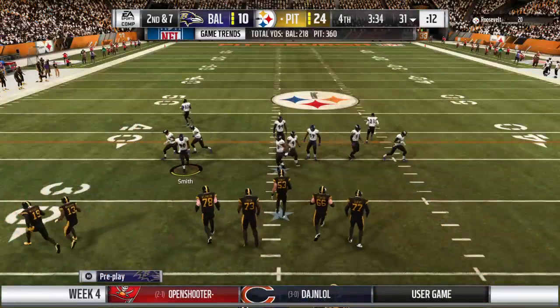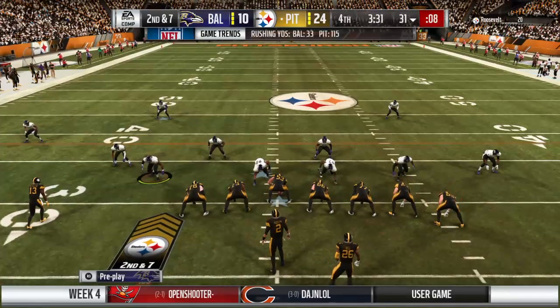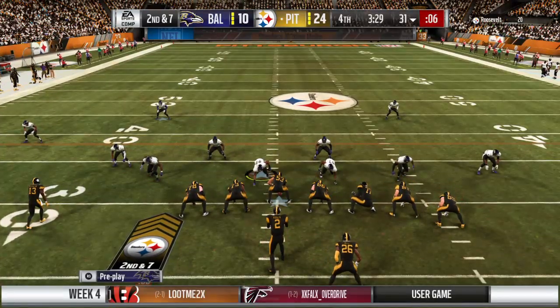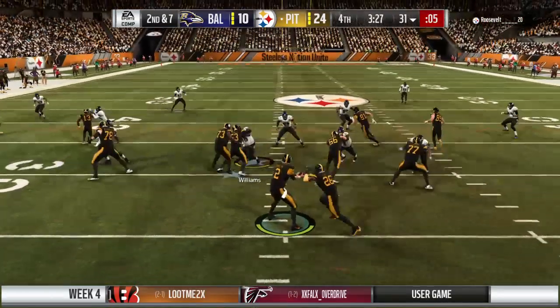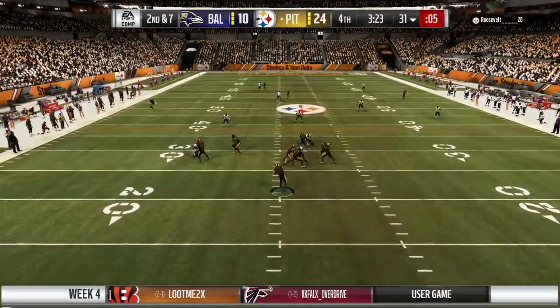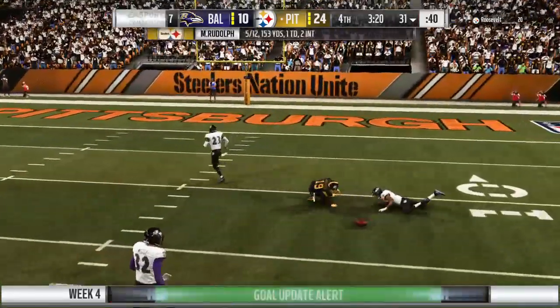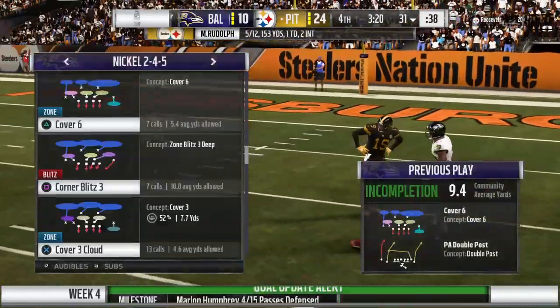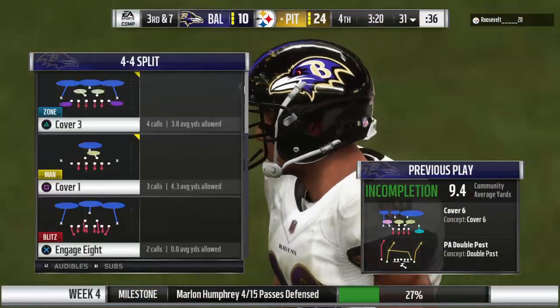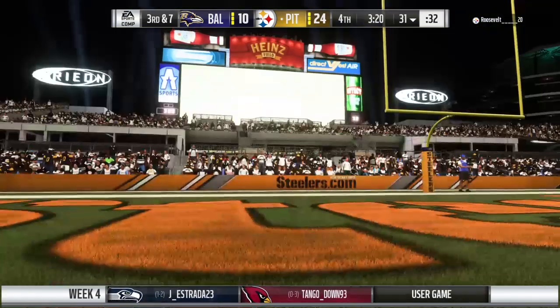Clock continuing to run. They'll probably wind this all the way before snapping it on second down. They'll fake the handoff. Now Rudolph, he's going to let this one go deep. And both guys were there, but it falls incomplete. Despite the lead here in the fourth, they're still taking shots. Not content to sit on this lead at all.